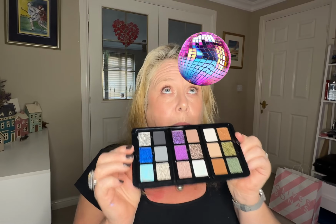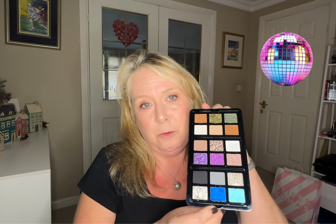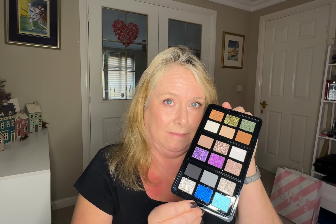This is the Danessa Myricks Lightwork VII palette. Oh my goodness. Oh, I mean, look at it. It's pure disco ball energy. It really isn't exactly what I would normally buy to wear to the office.